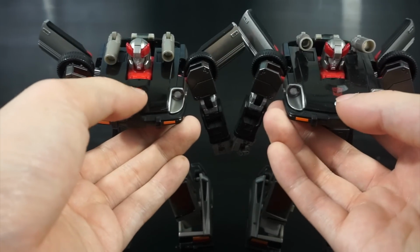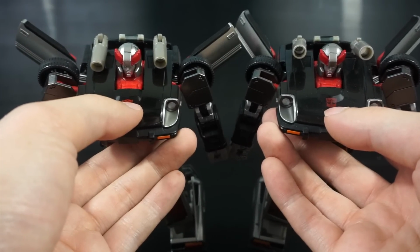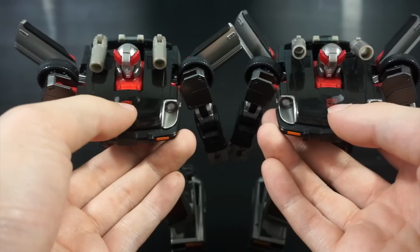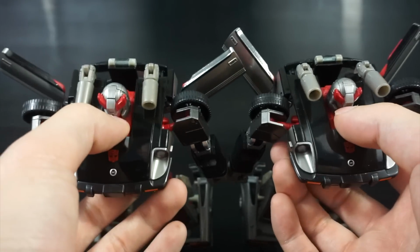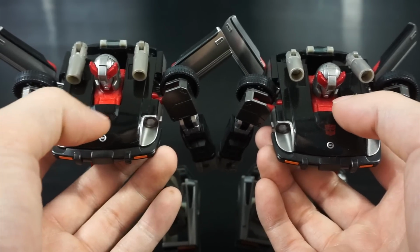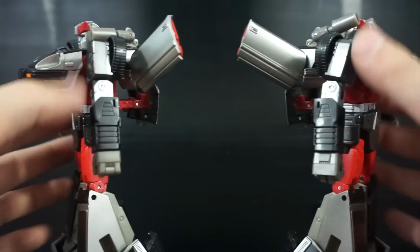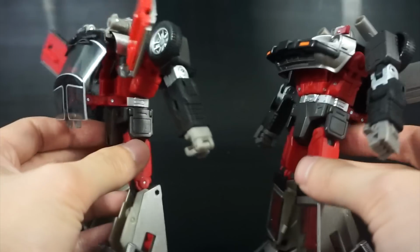The Autobot logo is noticeably brighter, although it looks a little bit more crooked on the Hasbro one. Some of the plastics look a little bit brighter as well. The one on the right is noticeably darker, and you don't see it in the legs, but you kind of see it in some of the other pieces.